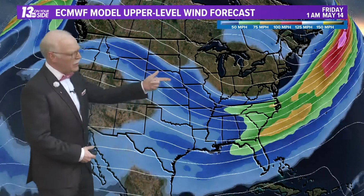Upper level winds are what drives our overall weather pattern. You can see they've been coming out of the west and northwest. They'll continue to do so into the weekend, so only a slow warm up. We'll be up into the low 70s through about Monday.